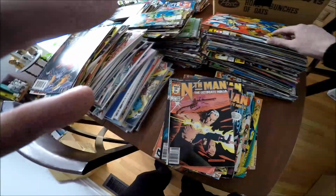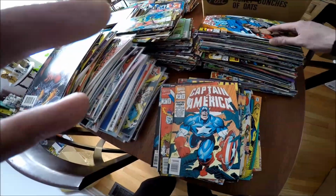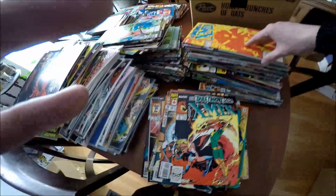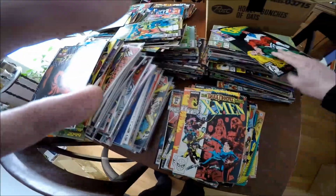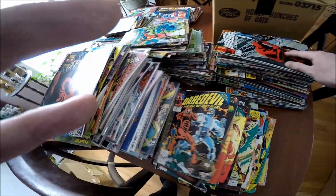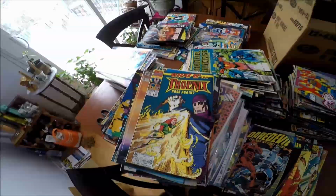X-Men, Captain America, Alpha Flight, Classic X-Men, I had a lot of Classic X-Men, Excalibur, Daredevil again, Star Trek. Another classic What If. I can move this off the table now. Not gonna need it anymore.